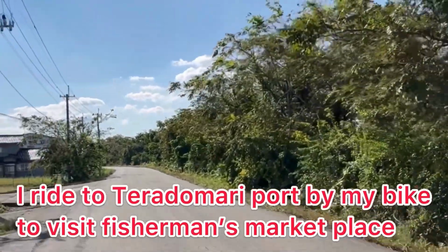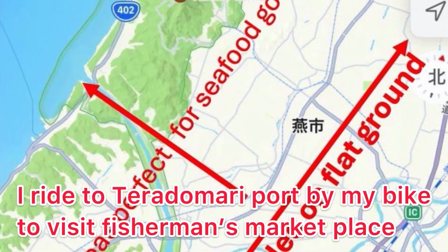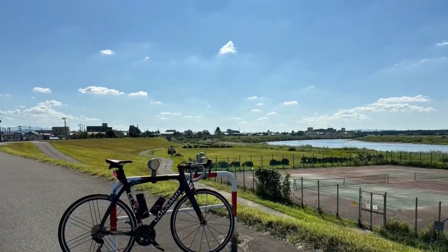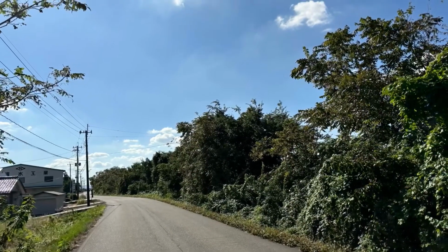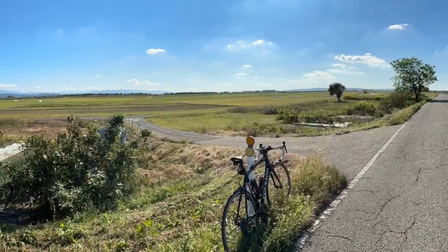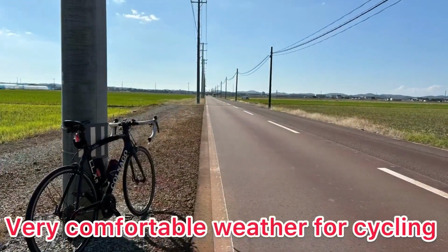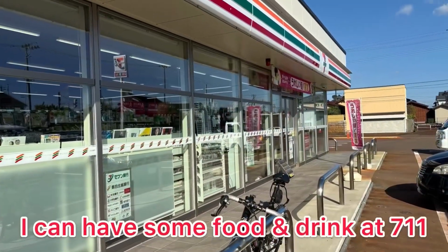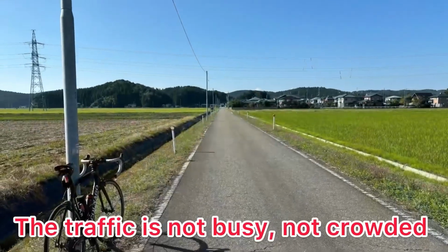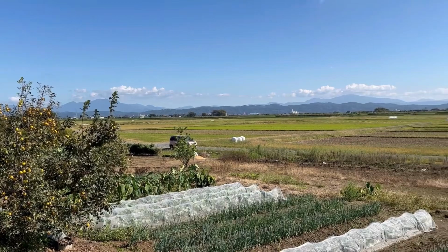Riverside Road. Very good weather today. It's a good day for cycling. Hi, this is the Niigata Riverside area.